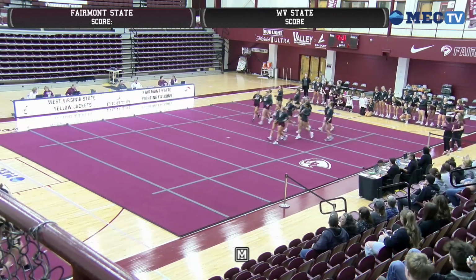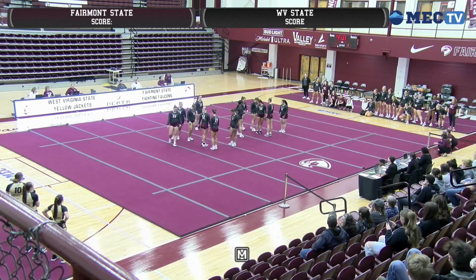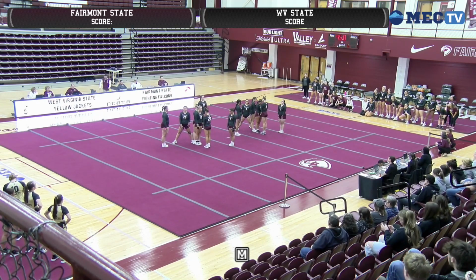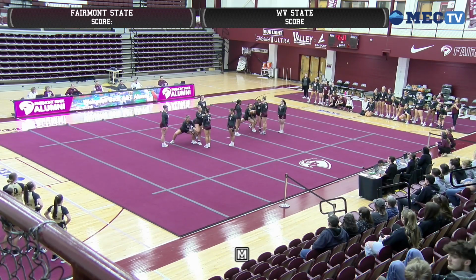So here comes Fairmont in the compulsory pyramid. Again, like we mentioned, there will be two. This is the compulsory pyramid, looking for the stability of the structure, synchronization.